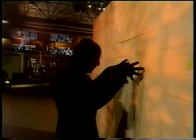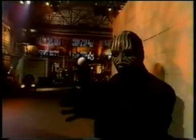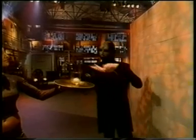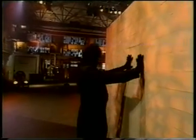Now, on the other side, he magically pulls the egg through the solid wall. Yes, the egg is real. And so's the mess. Now it's the magician's turn to pass through the wall. Special screens are brought out. Watch as his shadow moves toward the wall, then disappears into it.